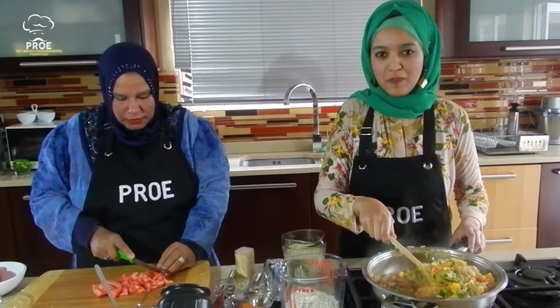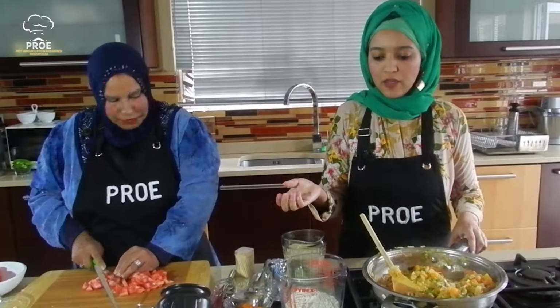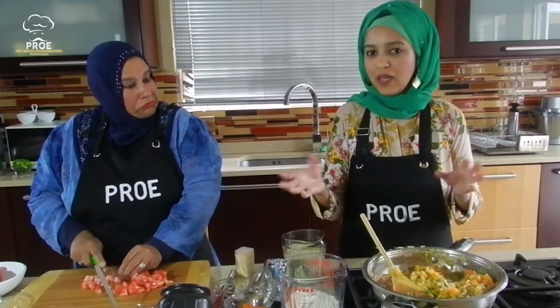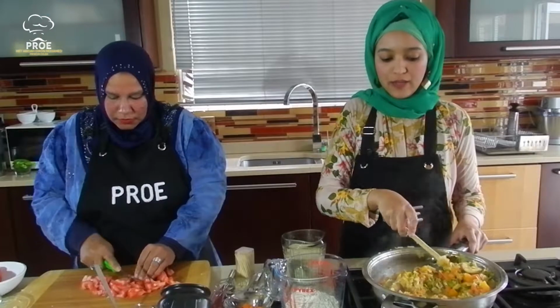I always love butternut and squash. That's my favorite too. Okay. And if you want to add potato as well, if you cook it soft, you can mash it up also, and then you can add the mashed potato afterwards. So you can substitute it with any vegetable that you like.